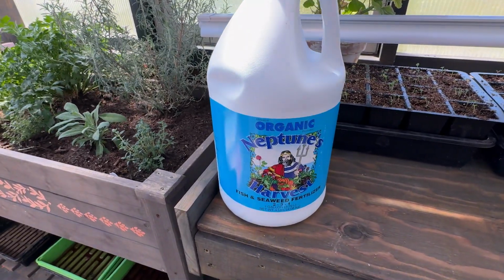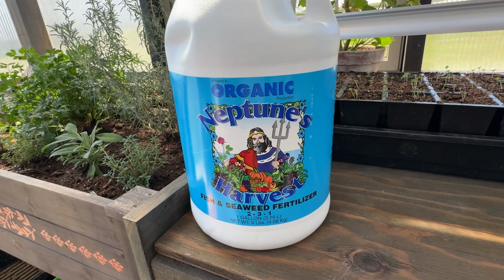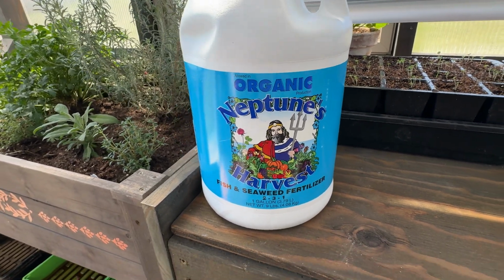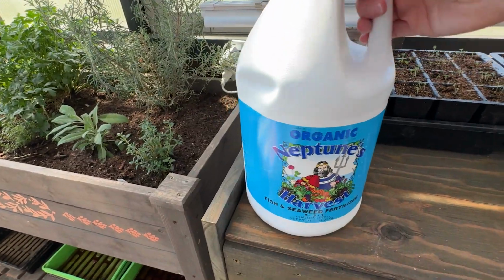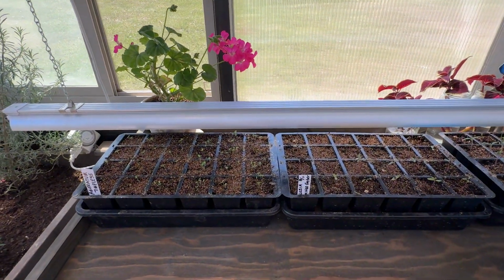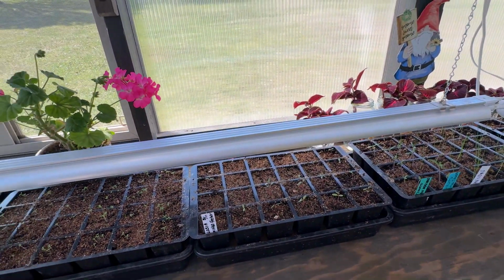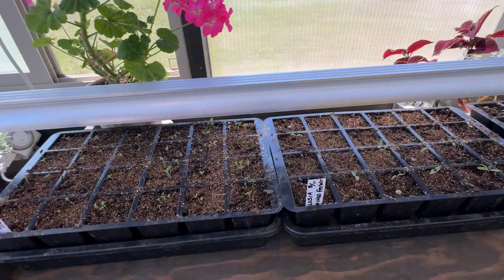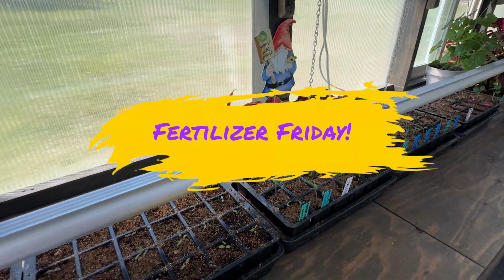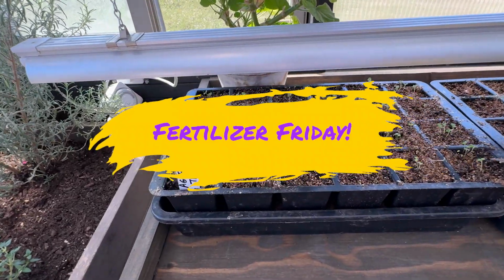By the way, I don't know if I've shared this with you, but this is the type of fertilizer, Neptune's Harvest Fish and Seaweed. This is a water-soluble fertilizer that I use to fertilize all of my plants that I start from seed. Once those plants get at least 1 or 2 sets of true leaves, every Friday, I will give the more mature plants a dose of fertilizer. So, all right, here we go.